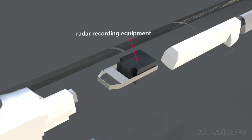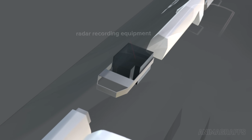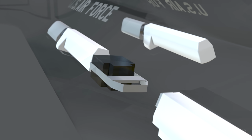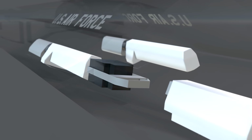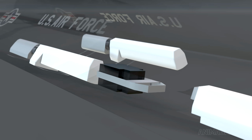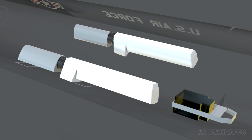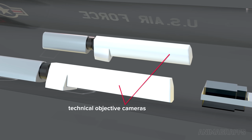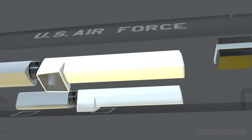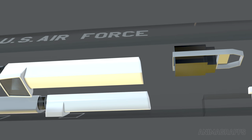Further aft, there's a bay with radar recording equipment. The Blackbird's unusual speed and altitude tended to activate hostile radar and missile systems along its flight path. These signals could be captured and analyzed to better understand their capabilities. The bays behind that hold technical objective cameras for more detailed photography of smaller, specific areas.